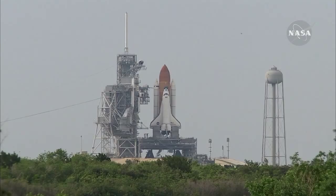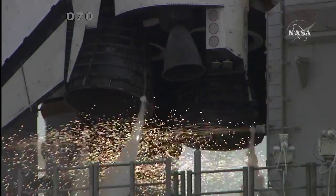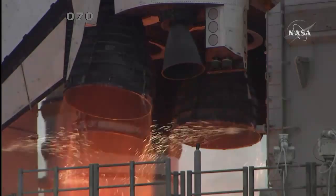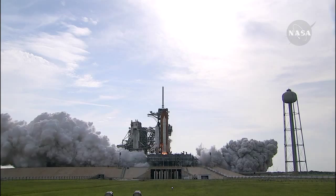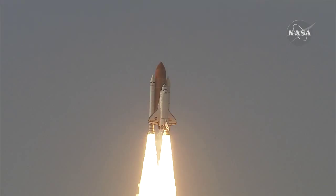T-minus 18 seconds. 15. The sound suppression water system has been activated, protecting Endeavour and the launch pad from acoustical energy. We're go for main engine start. We have main engine start. 4, 3, 2, 1. Booster ignition and liftoff of Endeavour, completing Kibo and fulfilling Japan's hope for an out-of-this-world space laboratory.